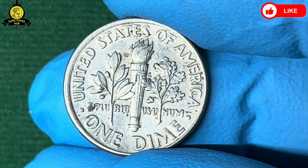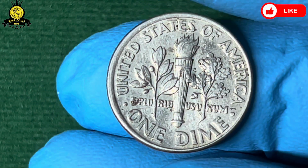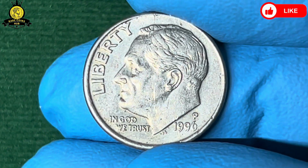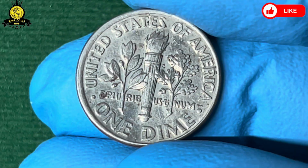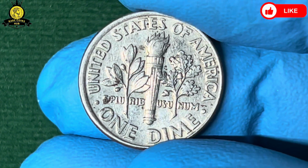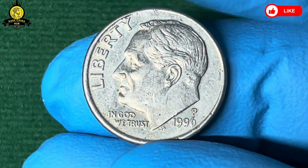Another important factor that contributes to the value of the 1996 dime is its rarity in certain varieties. For example, the 1996 dime produced at the Philadelphia Mint has a distinct mint mark, or lack thereof, that can make it more desirable to certain collectors. Collectors often seek out specific varieties, looking for coins that stand out from the more common ones. In some cases, subtle differences in the minting process can result in variations that make a coin more valuable. For the 1996 dime, these factors can add a premium to the value, especially if the coin is in top-grade condition.